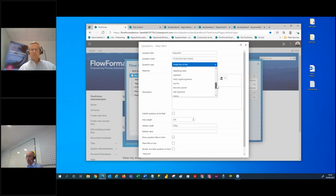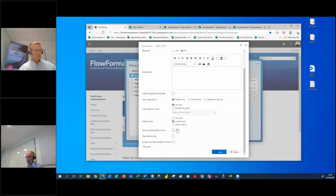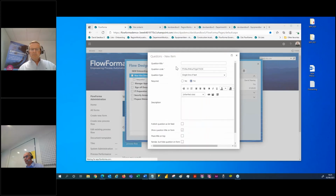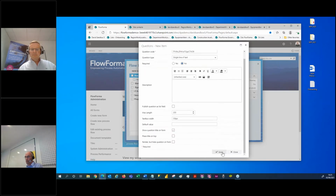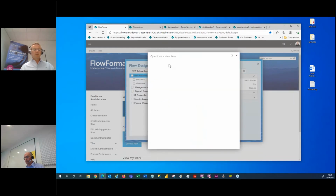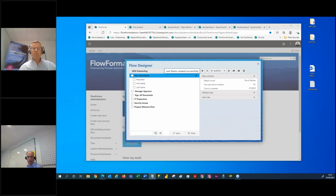So what I'm going to use here is a person or group SharePoint user. I can make questions mandatory, which means that the user can't submit a step unless they engage with the question. I'm going to set this to the current user. And now I'm going to start layering this up. So we've got our first name, our last name. These are all the fields we saw before, wasn't it? Correct. And we've got our primary language.